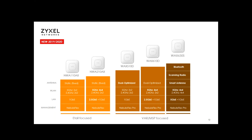The WAX devices are slightly more higher end and therefore for value-added retailers or service providers. So the first one, the 510D, is a device that we call the dual optimized antenna. And people that are aware of this, it's quite a clever design of the antenna.